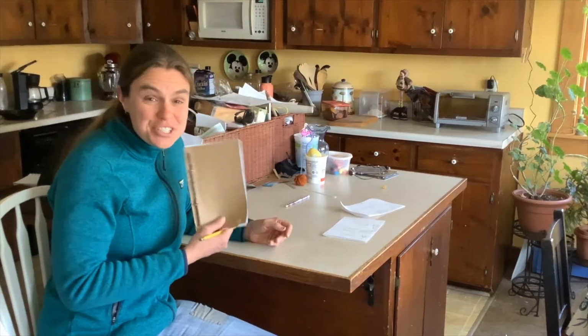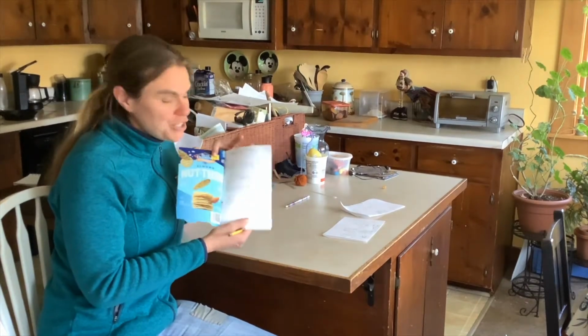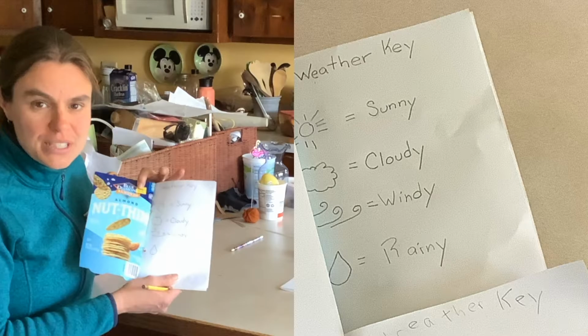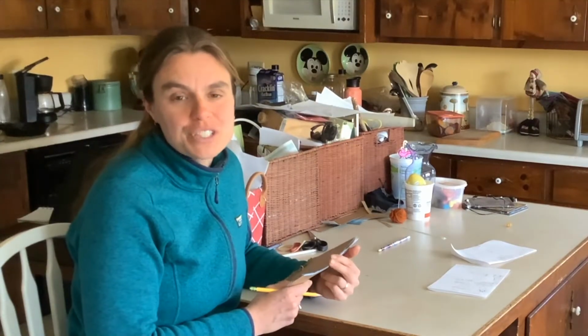All right, great job finishing your nature journal. So we have our nature journal done. You made your weather key, determine what the weather is outside. So what we're gonna do now is we're gonna head outside for our first activity.